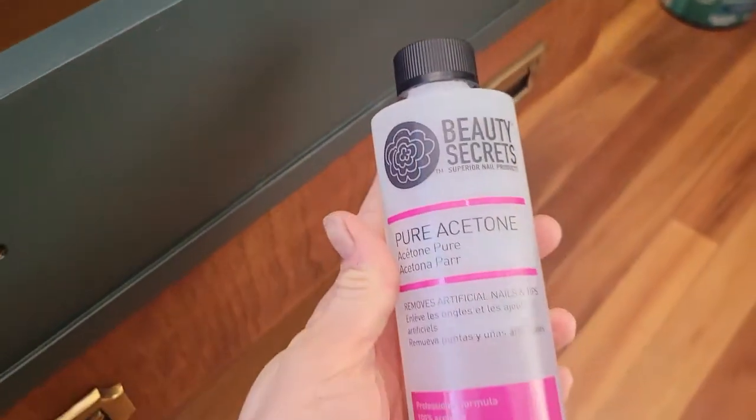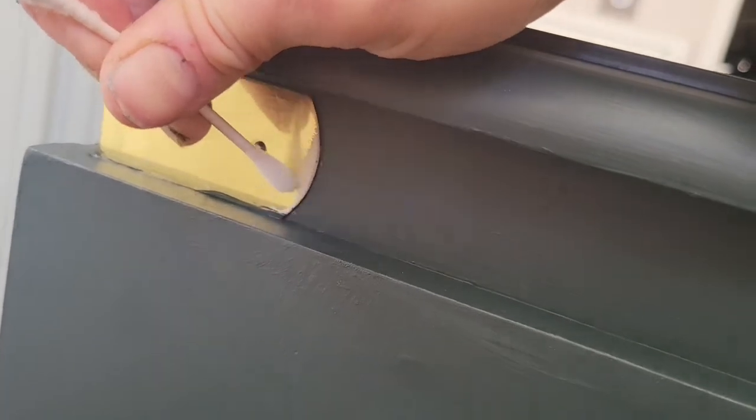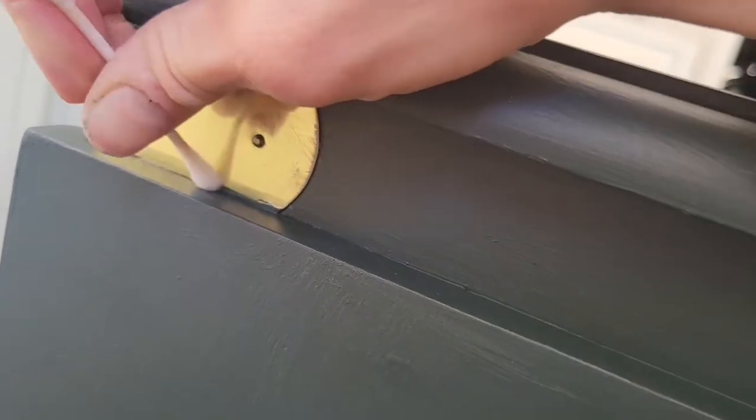The areas where some of the primer seeped through the tape and got on the metal accents, I'm just going to remove with some 100% acetone. And some people may cringe at this, and do it at your own risk because it does have the potential to take off the coating if it's like a metal coating, and because that's obviously like a paint finish as well. But I find it really works well for me.